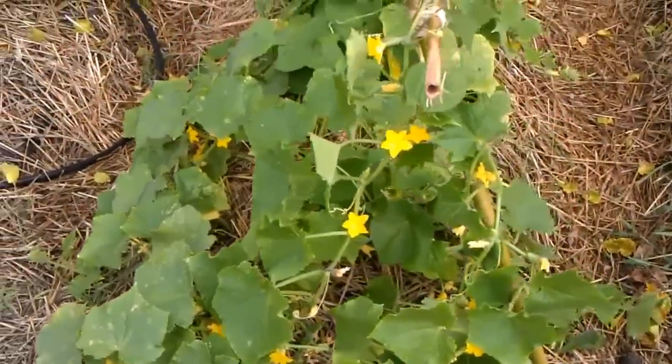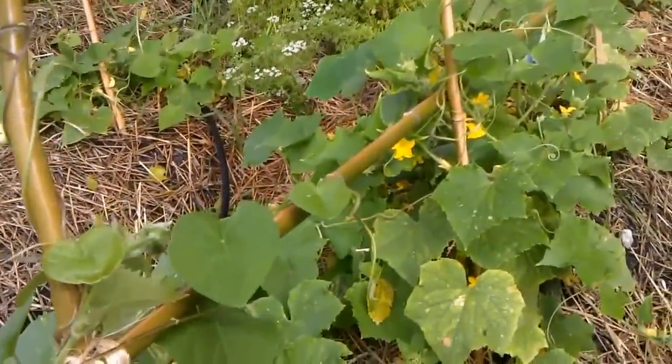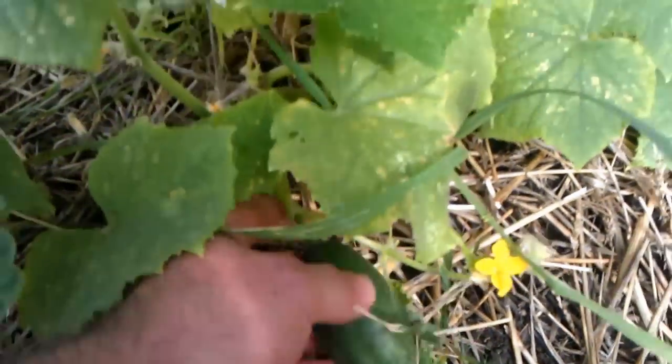This row here, these are Market More 76 cucumbers. They're your typical grocery store variety. They look just like normal cucumbers. Here's a little one right here, little spikes on it.